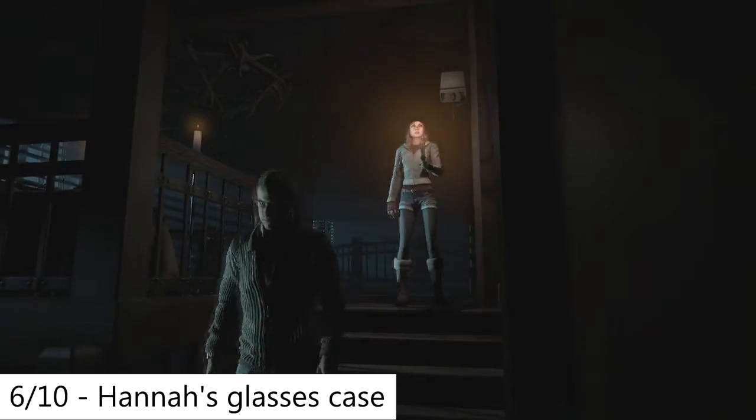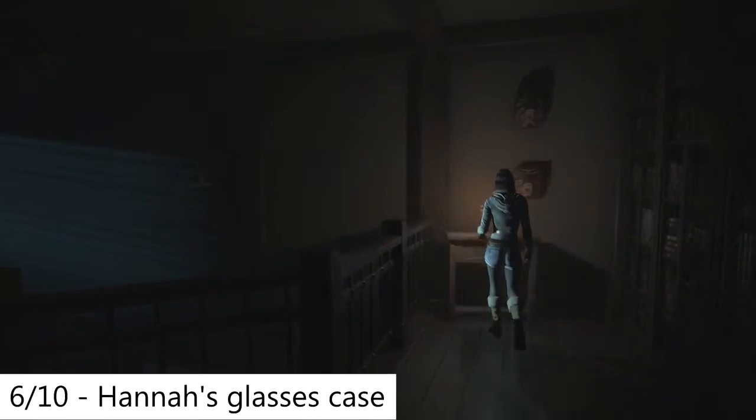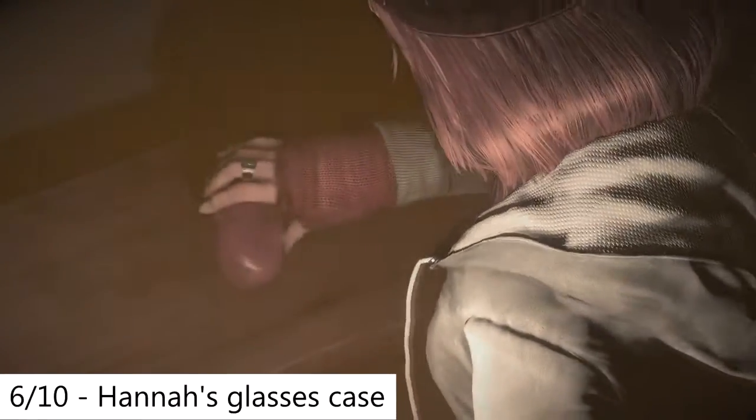We're going to get the next two playing as Ashley. So as soon as you start, you're supposed to make your way to the library. Make sure you turn around and come back and pick up her glasses case first.